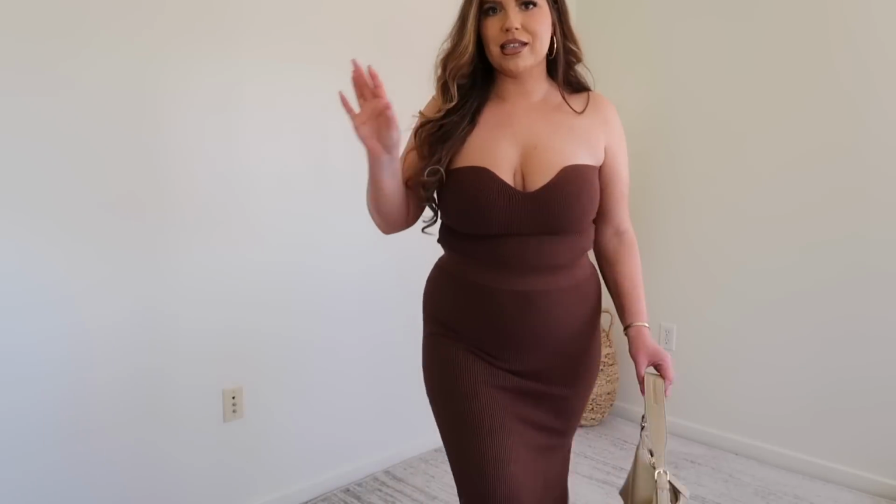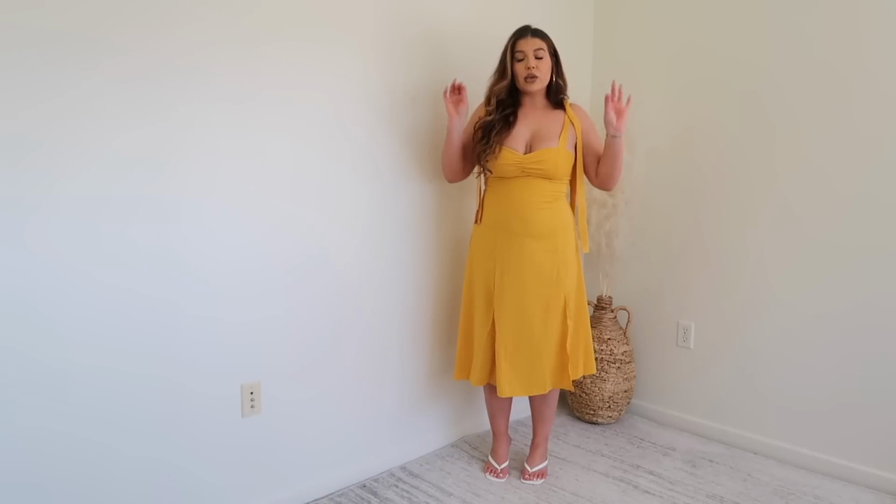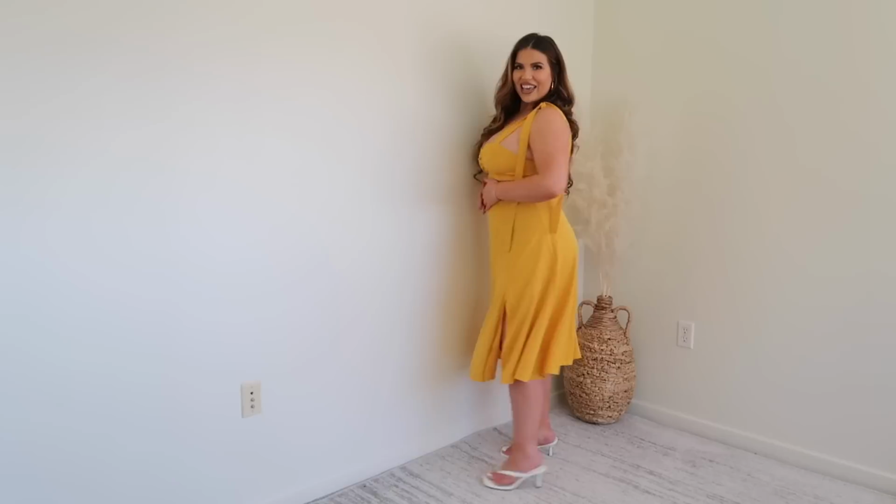So good, you guys. Okay, next I want to show you guys this sundress, because this is the epitome of spring. Like a yellow sundress, come on. It's super flowy and it has a little slit right here. This is a non-stretch dress, so get your true size, you guys. It was fitting me a little snug last week, and now it's fitting me perfectly, so I'm kind of hyped.